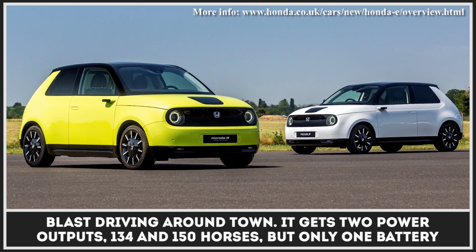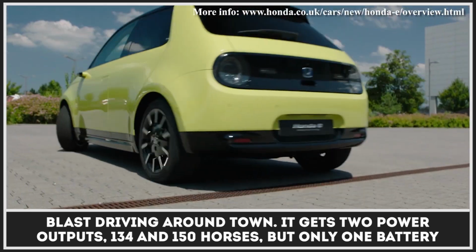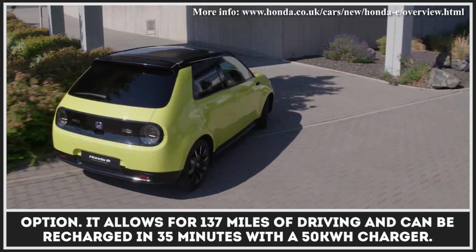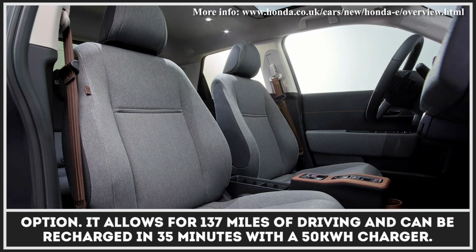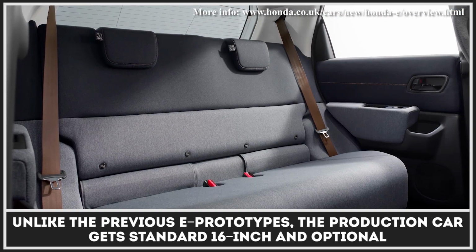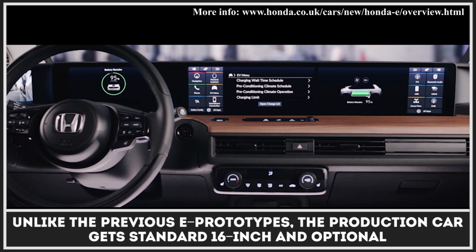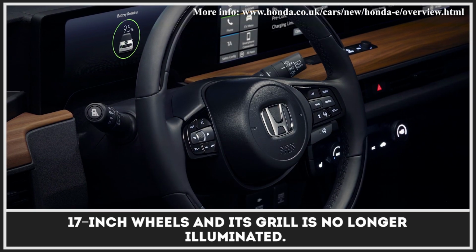It gets two power outputs, 134 and 150 horses, but only one battery option. It allows for 137 miles of driving and can be recharged in 35 minutes with a 50 kilowatt hour charger. Unlike the previous E prototypes, the production car gets standard 16-inch and optional 17-inch wheels, and its grille is no longer illuminated.